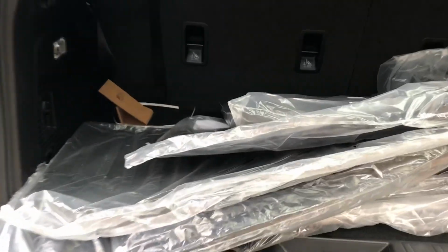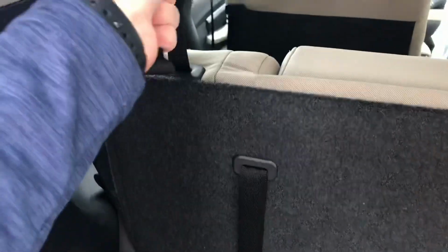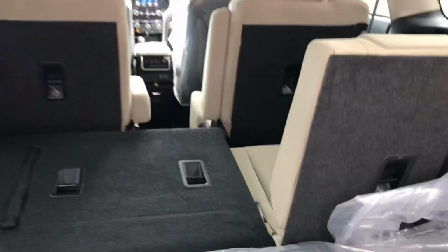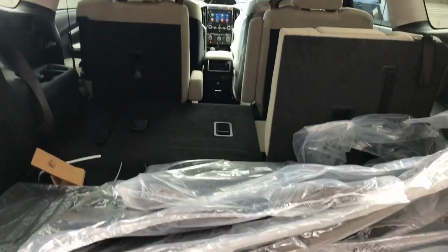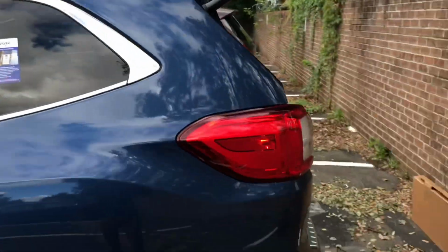Open right up. Here's the trunk. It has a lot of mats currently back here, but definitely you can fit your groceries or anything like that. If you did need more room, I'm just going to pull this latch and the seats just fall down. Very, very simple. And those are going to lay down flat so you could pile big boxes or a bike or anything else that you need to fit. But overall, this is the premium 2019 Subaru Ascent.